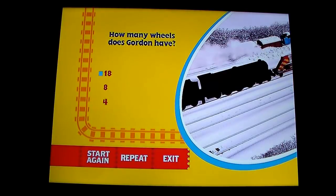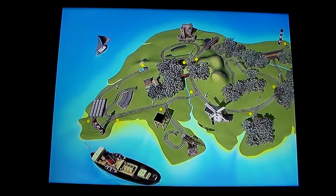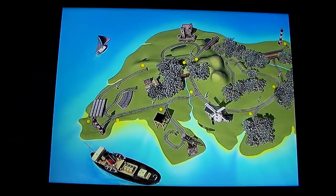How many wheels does Gordon have? This one's interesting. Gonna go with 18? Great job. I actually kind of had to think about that one. Oh, so Thomas starts there and then moves to the next question over there. Okay, that's interesting. That music is really annoying.